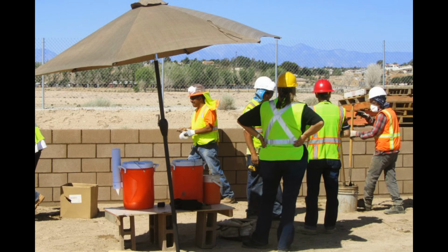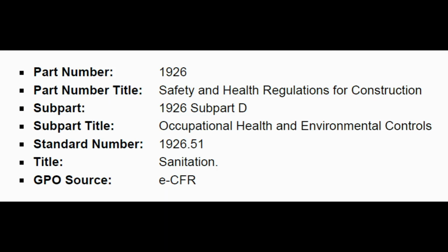Let's take this situation right here. Looks like a pretty decent job site. We got us a little water cooler right there. We got us 3 of them actually. But is this compliant? Well, before we answer that question, we need to actually understand what the rules are. So let's read some of those.